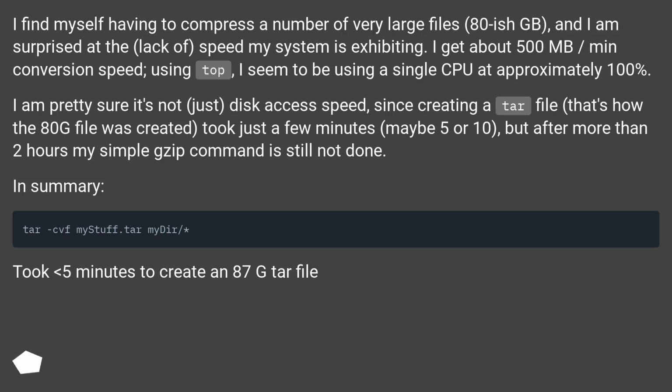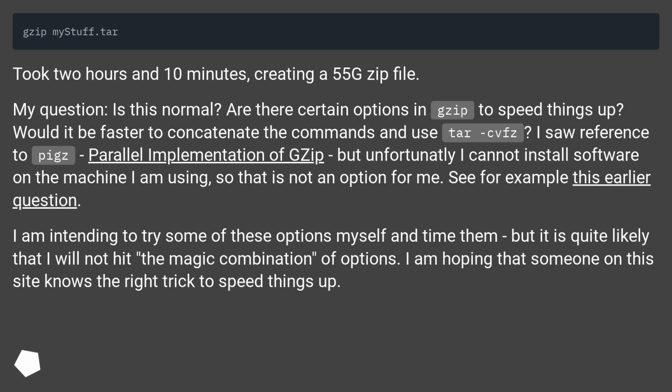I am pretty sure it's not just disk access speed, since creating a tar file, that's how the 80 GB file was created, took just a few minutes, maybe 5 or 10, but after more than 2 hours my simple gzip command is still not done. In summary, it took at least 5 minutes to create an 87 GB tar file. It took 2 hours and 10 minutes creating a 55 GB zip file.